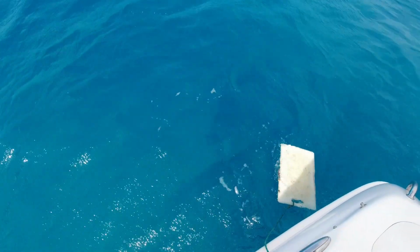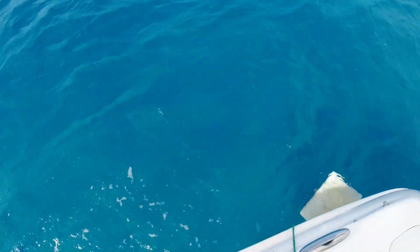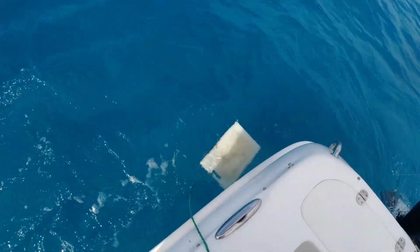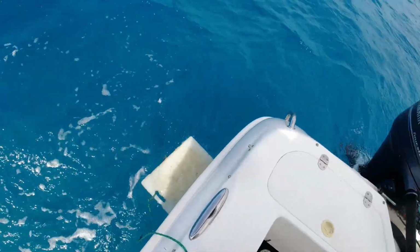Of that water, I don't know if you'll be able to see it in the video, but I can see little patches of coffee rock down there, and we're in 10, 11 metres of water. So clear up here.